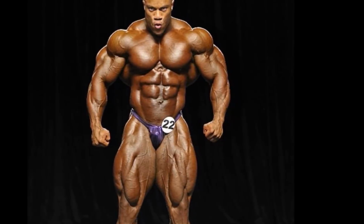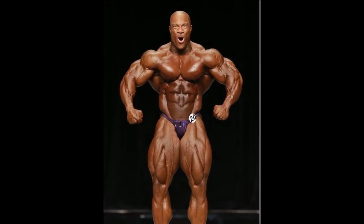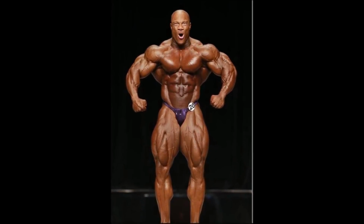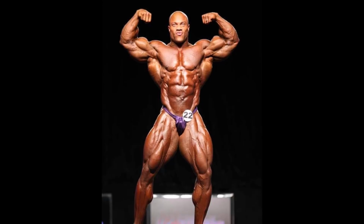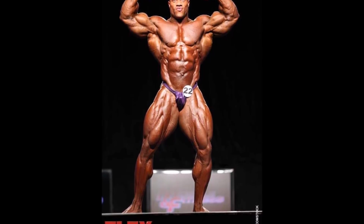No issues with the waist. Conditioning was razor sharp. And I think if we see another version of Phil Heath like that in 2018, he's going to prove a lot of people wrong, including myself. After I watched the 2017 Olympia, I thought that might be the last year that we see Phil Heath win an Olympia.